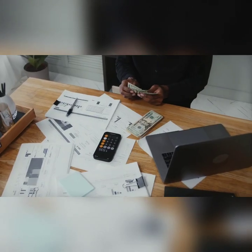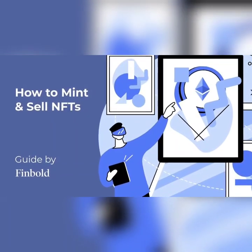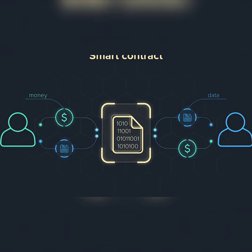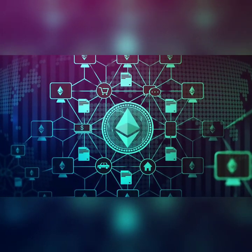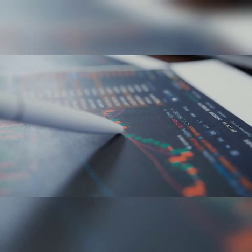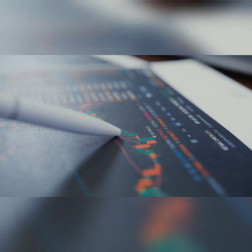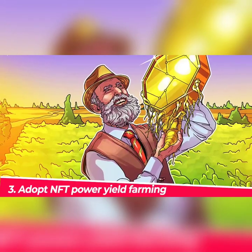It's worth noting that creators frequently set these predetermined percentages while the NFTs are being minted. Furthermore, smart contracts, self-executing computer programs that enforce contractual agreements, govern the entire royalty distribution process. As a result, as a creator, you won't have to manually enforce your royalty terms or track payments because the process is fully automated. Adopt NFT-powered yield farming.